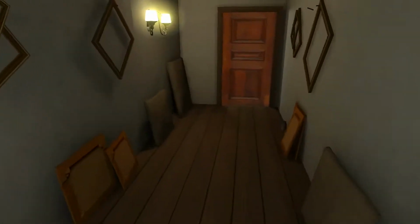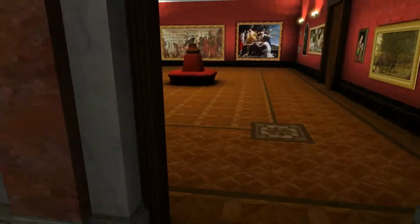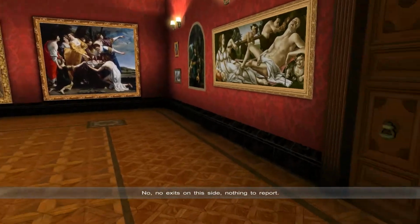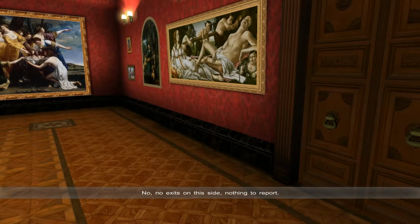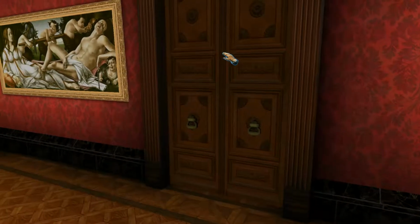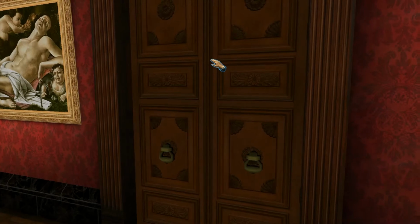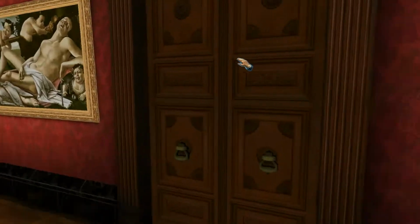Yeah, so it's slightly confusing why they've included Arsène Lupin in a Sherlock Holmes game, but hey-ho. No exits on this side, nothing to report. Yeah, it's going to get very repetitive now until we get to the end, but I believe we have to do an inspection of the whole of the art gallery.